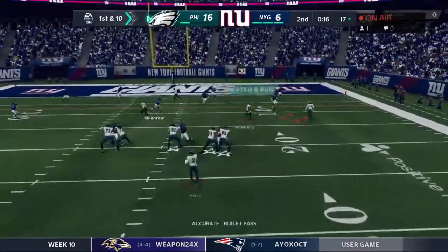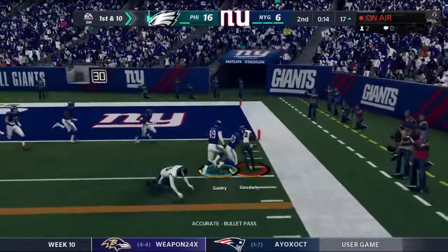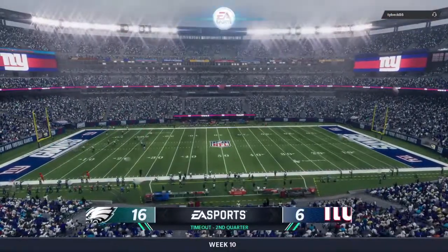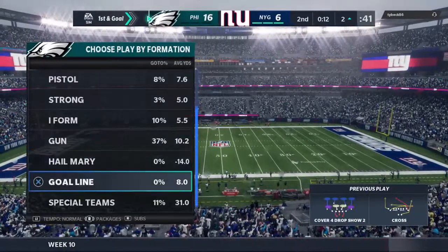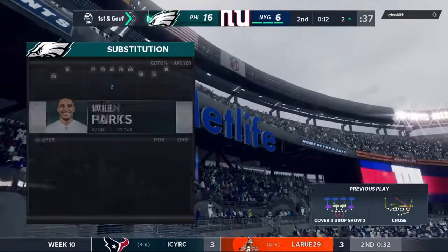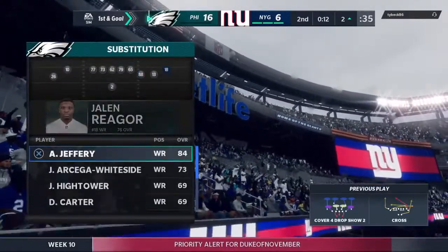From the red zone now, they'll look to throw. Man open, it's Goodwin. And he'll be taken down at the 2-yard line. The Eagles will take their third and final timeout as they'll stop the clock with 12 seconds to go in this first half.